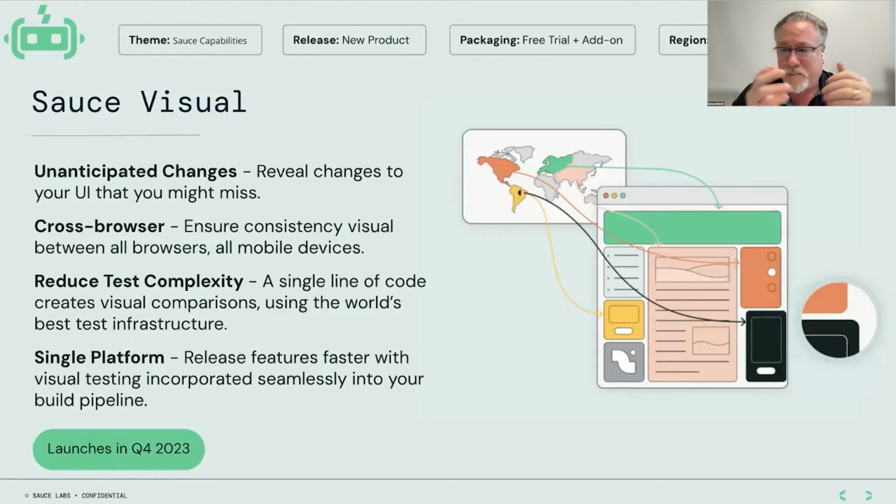And another point to make is that the days of cross-browser testing, everyone seems to think that Chrome is just fine. And the truth is that Chrome is not just fine. We still have issues between Safari, Chrome, Edge, Firefox that happen all the time, especially in terms of visual issues that can crop up between the different rendering engines that they use between the HTML, CSS, and JavaScript.